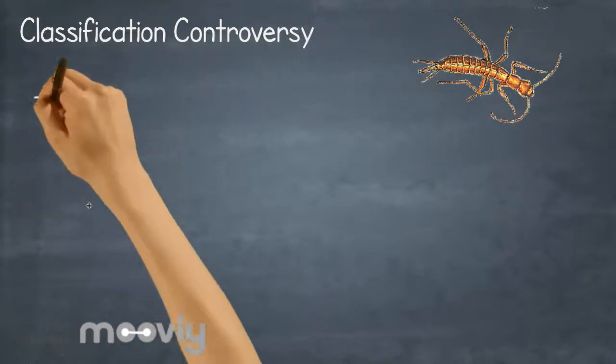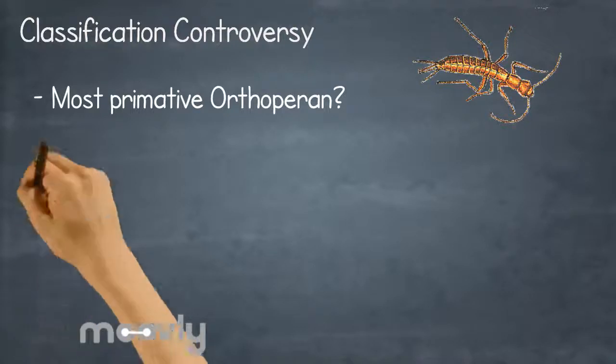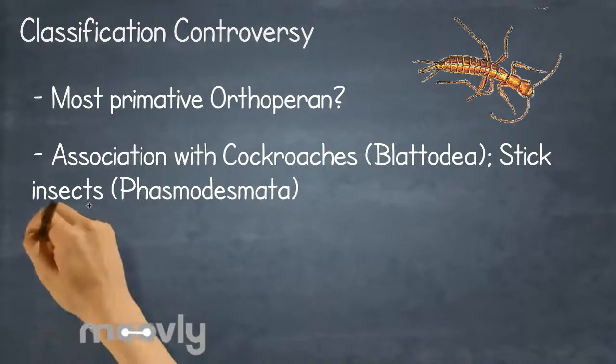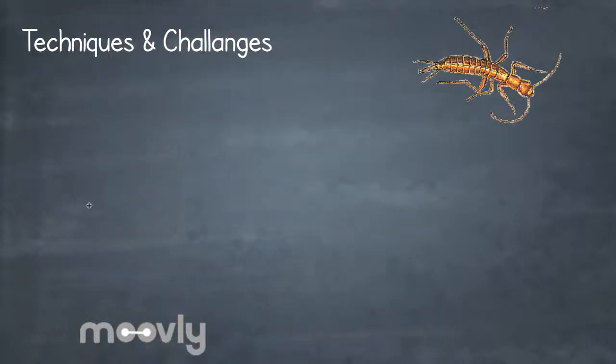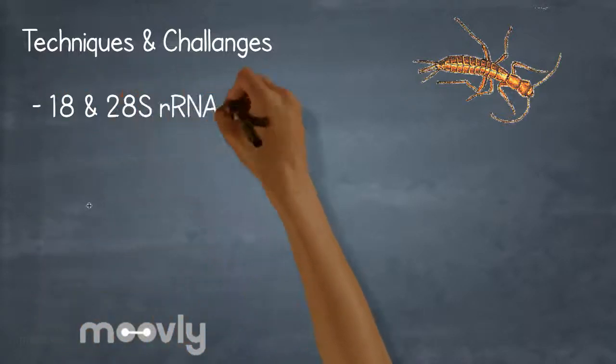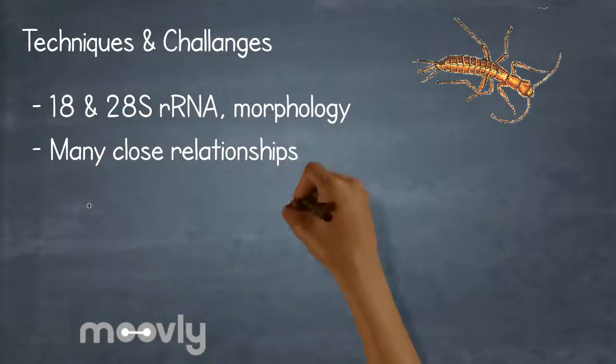Some papers present them as being the most primitive orthopteran organisms. Others place them in close association with cockroaches and stick insects, or in an order of their own. Different techniques employed to evaluate the evolutionary relationships between orders have yielded significantly different results. 18S, 28S rRNA and morphology suggest that Grylloblattodea may have relationships with up to 5 different polyneopteran lineages.